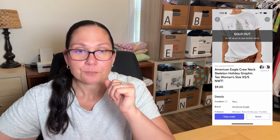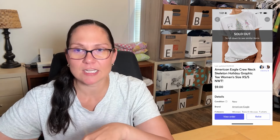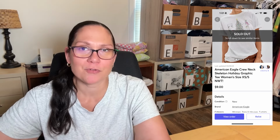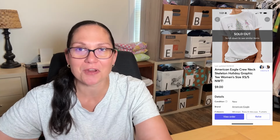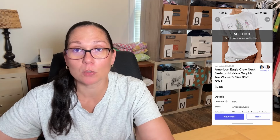The one and only Mercari sale, the crew neck skeleton holiday graphic tee. So I got a bunch of these skeleton t-shirts, and I ordered this box the first week of January. So I'm thinking to myself, oh, great, Christmas stuff, which don't get me wrong, there's nothing wrong with selling holiday Christmas stuff, but when you get it in January, it tends to sit, right? So how am I going to do a quick update on this box that has all these Christmas t-shirts? But actually, those were the most popular, even in January, and sold very, very quickly.